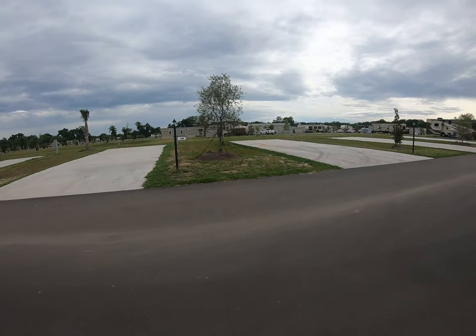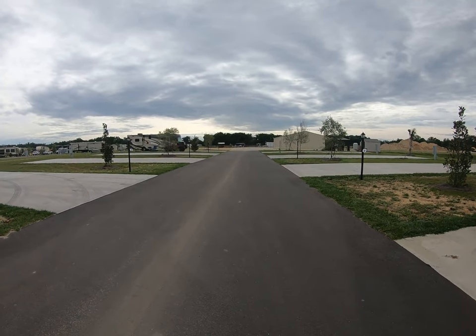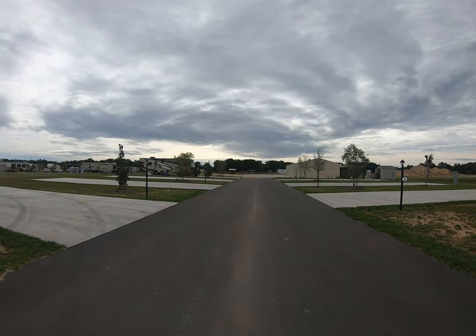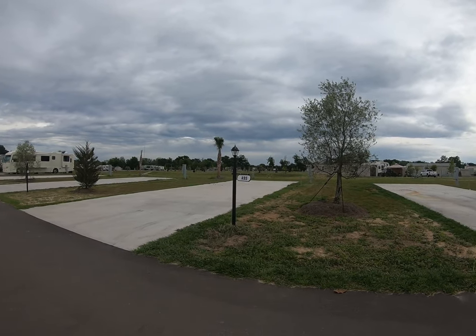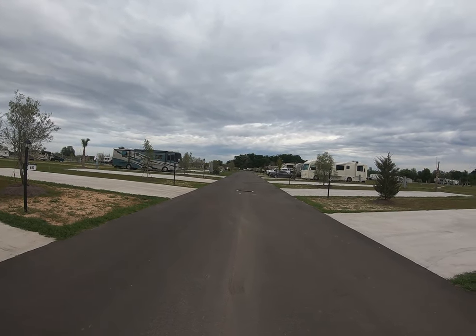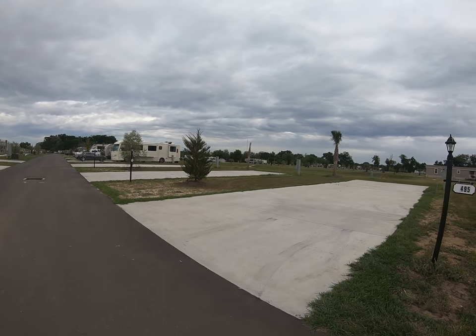I probably should finish this recording when it gets dark. So there's 7 sites there, 4 on the left and 3 on the right. And then as I pan around, you can see all the way down the street. Really looks neat too. If you noticed, everybody has a lamppost. Everybody got a lamppost.